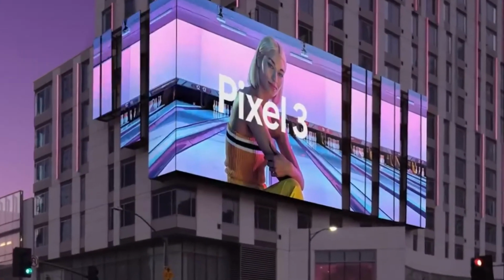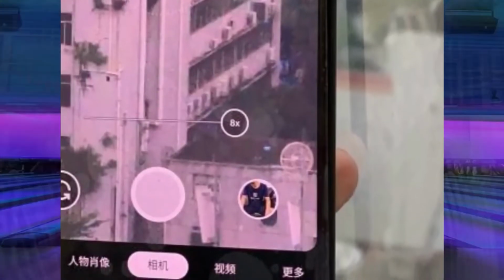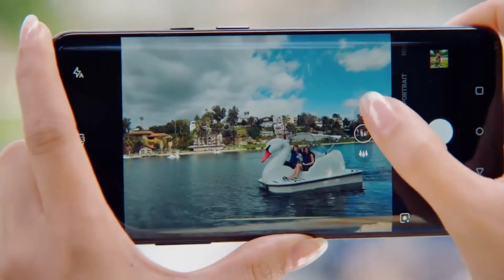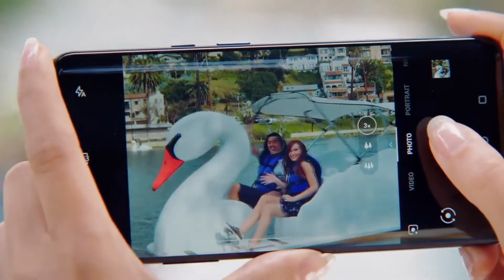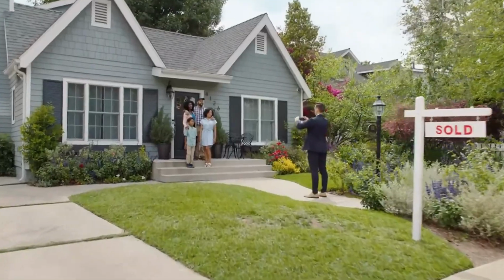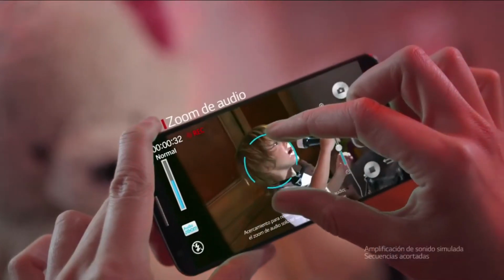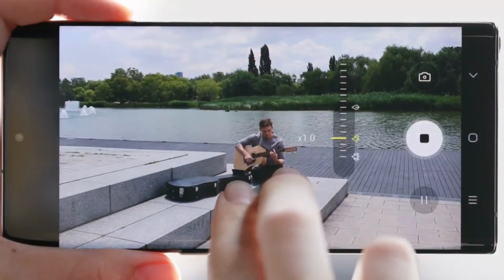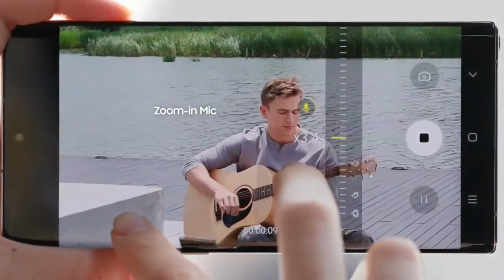Another feature we are gonna see with the Pixel 4 is the 8x zoom. As you can see in this leaked image, it shows 8x zoom, but we don't know whether it's optical or digital, but according to reports it will have 5x optical zoom and 8x Google Super Res Zoom. Also, XDA Developers has leaked that Pixel 4 will have audio zoom similar to the Galaxy Note 10, which uses the microphone to zoom in or out when you do the same with your camera.